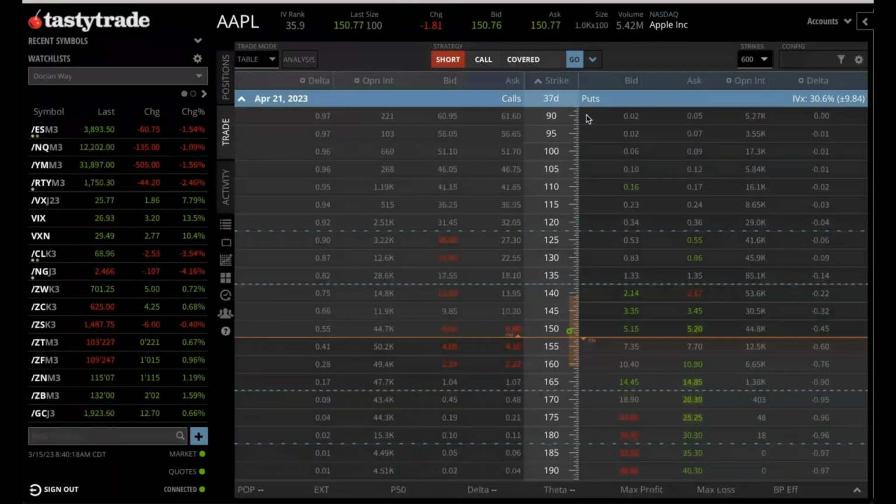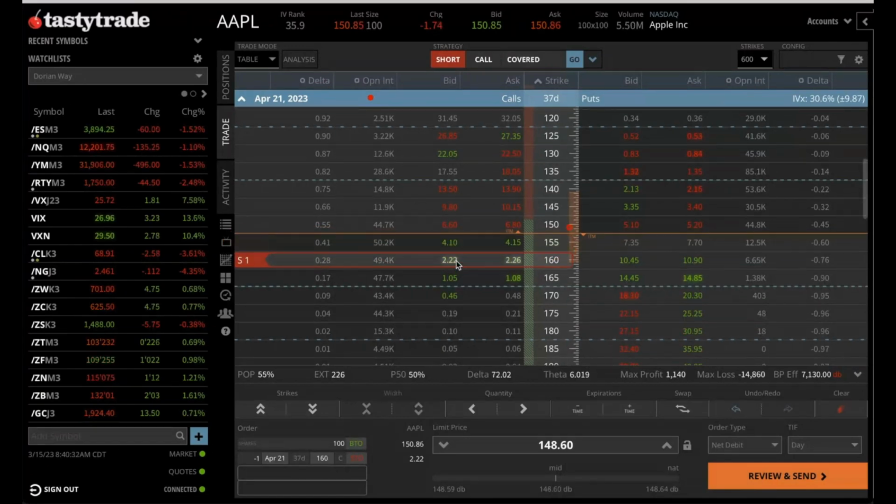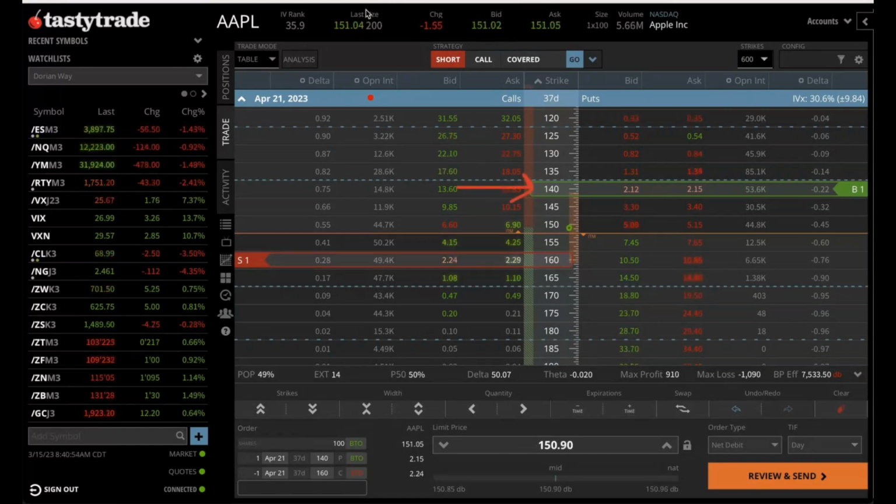If we had 100 shares in Apple, we could sell a call against the shares, if we haven't already, and we can buy a put. So if you wanted to do something like this 160, you can sell this call and buy a put lower than this price. It's about 225, so you can buy something like this 140. That would stop your losses once it hit the 140. If we have a really bad situation and Apple's falling a lot, then you won't have to worry about it anymore after 140 within the next 37 days.